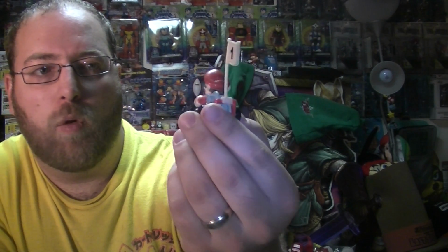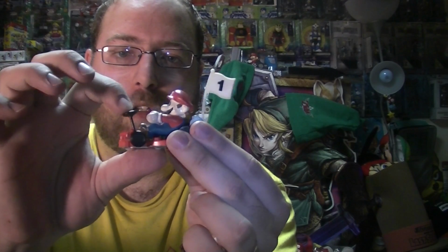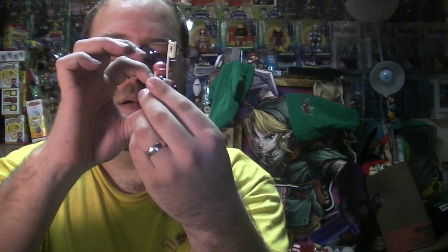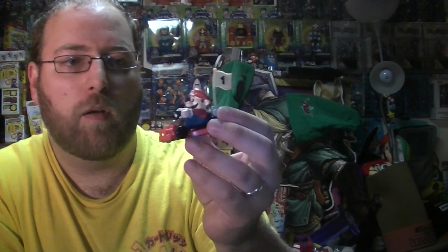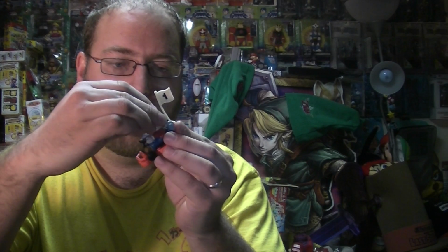So you can have it in any order. And the figures do just kind of sit in there. The steering wheels move. They're connected down there. And they are very fragile figures. I don't want to mess around with them too much. The heads do not move much. The figures are kind of rubbery.